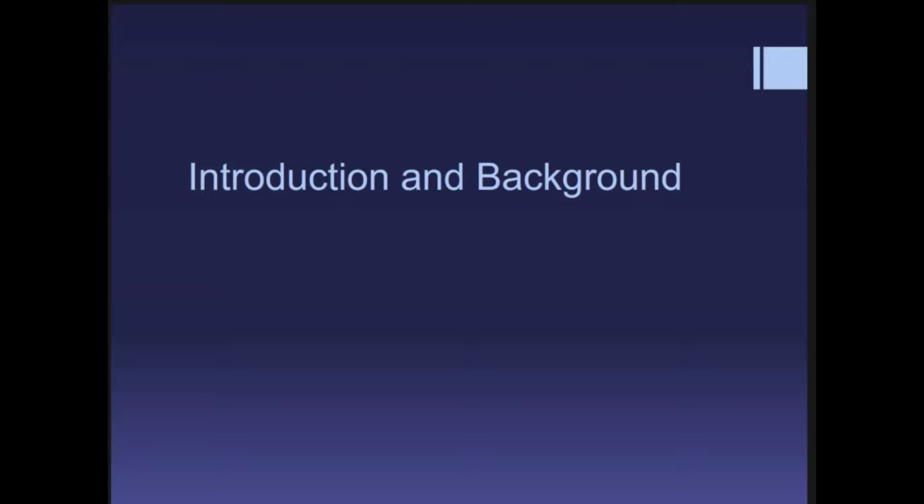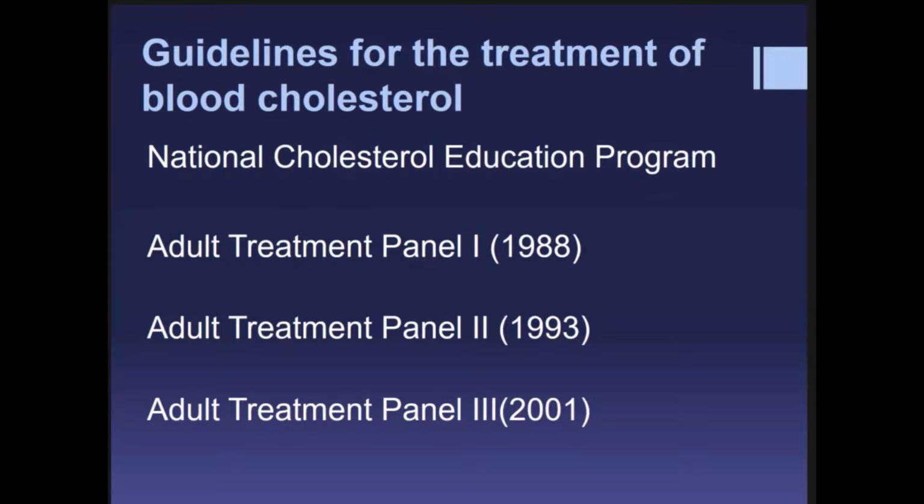So what we do in my laboratory is basically looking at clinical laboratory measurements, be it lipids, lipoprotein, or novel biomarkers, and determine how useful those biomarkers are, singly or in combination, in terms of risk assessment of cardiovascular diseases. On the other hand, this type of thing is actually guided by official guidelines.